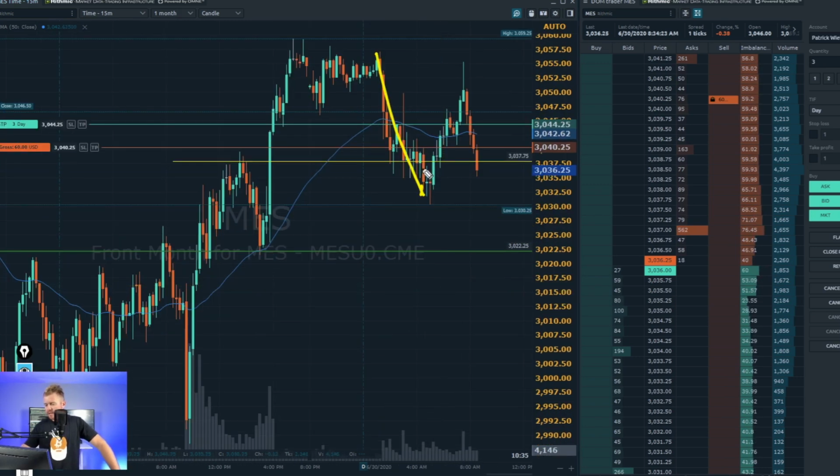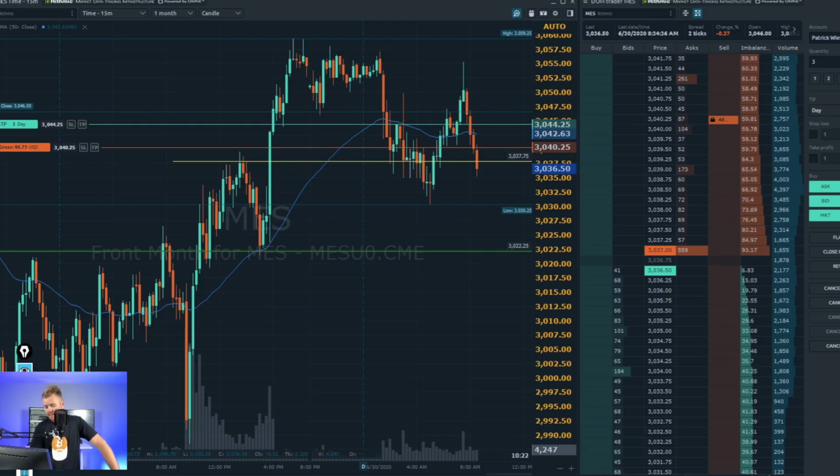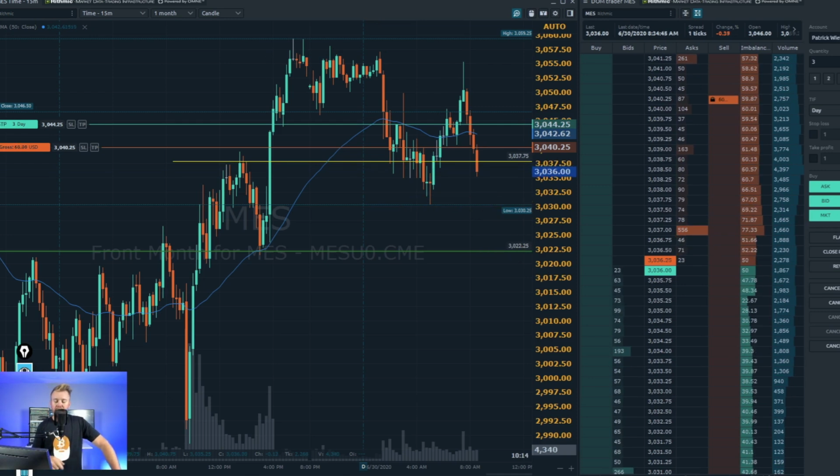As you can see, that resistance there at the 57 area, and now looking for a move possibly down here to the 22s. I'll look to take a little bit of profit here, and then my next target will be this 22 area if it breaks obviously below 30 there. So that's what we got going on. Short right now here at the 40 level after breaking down, after having this little support there.